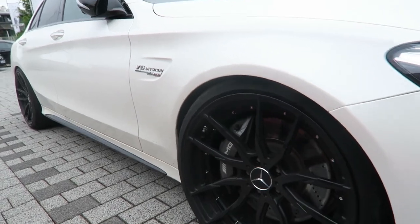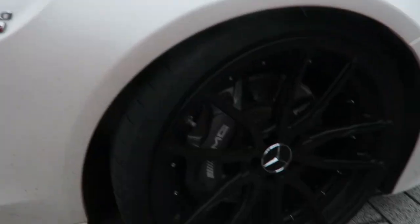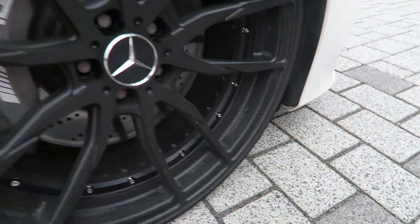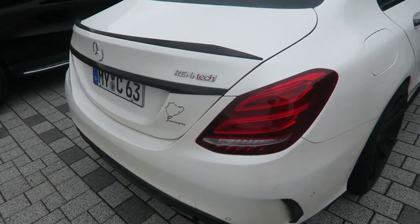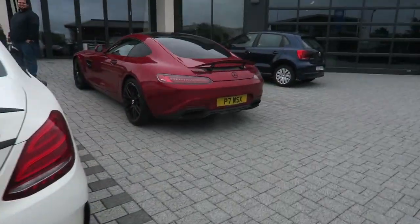Beast. It's, yeah, one of my favorites. Oh, it just sits so low. Look at that, powered by Renntech. These are Renntech wheels? Yeah, Renntech. That's a super light design, yeah. Play game strong as well. What a beast. My C63. I feel like I need that plate on mine.